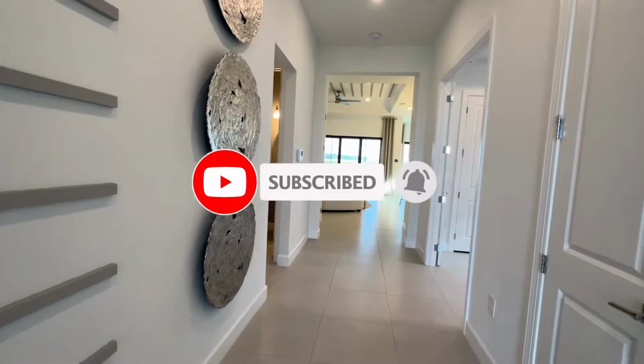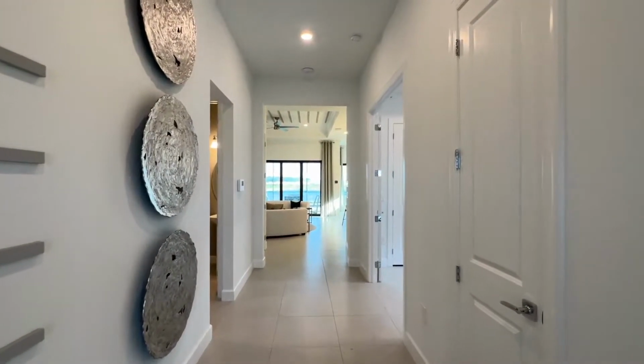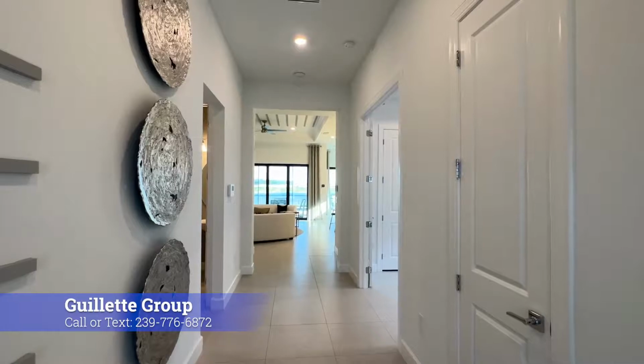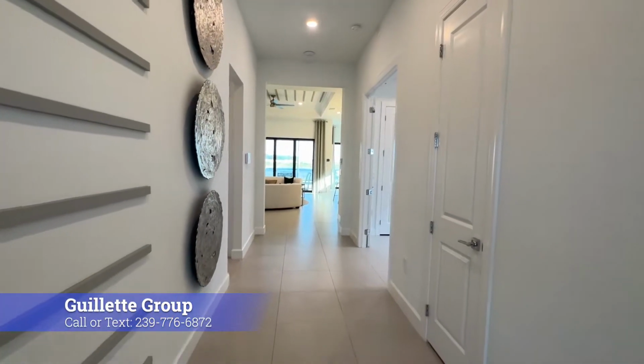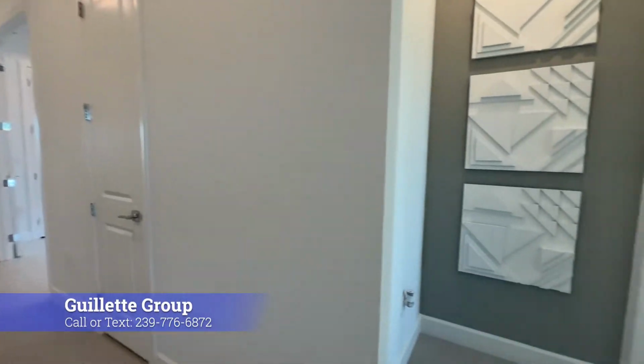You walk in, it's got a really nice open feel, and you can see all the way through the sliders in the back. There's nothing better than walking into a home and being able to look all the way to the outside, regardless of what your view is.